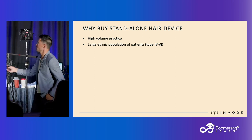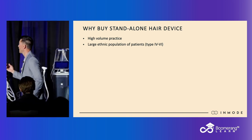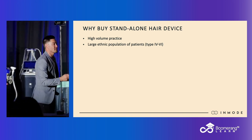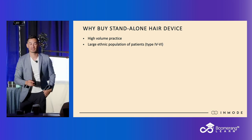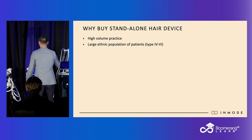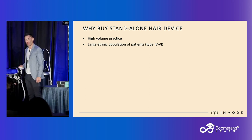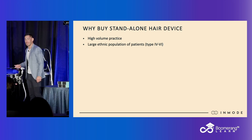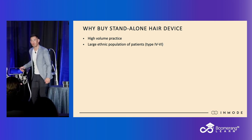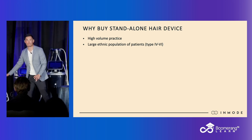So these are my two rules why you should buy a standalone laser hair. Number one is if you have a high volume hair practice. The reason why it makes sense in a high volume hair practice is because if you have a lot of hair patients and your Optimus is tied up doing hair, what are you not able to do with all the other modalities? Like, I can't use my Morpheus because it's in the hair room. Makes sense. So that's why when you have a high volume, it makes sense to get a standalone.